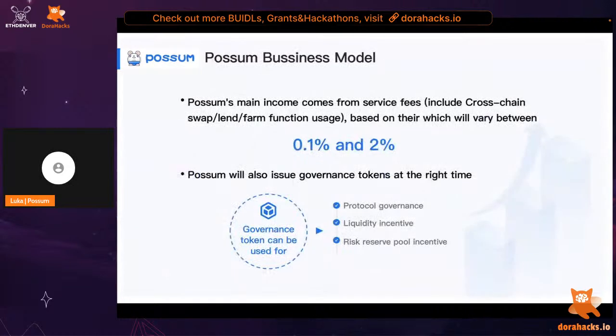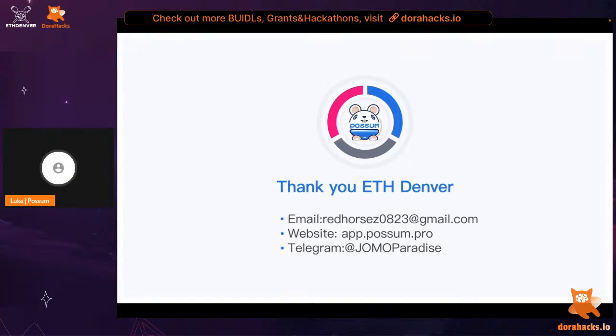And for our business model, we expect our main income comes from the service fees, including cross-chain swap, and lending functions in the future, and also we expect our income to come from the fixed variable income product service fees, which vary between 0.1% and 2%. And potentially we will also issue governance tokens at the right time for product governance and liquidity incentive, especially for fixed income products, and also for risk reserve pool incentive. And here's our whole presentation.